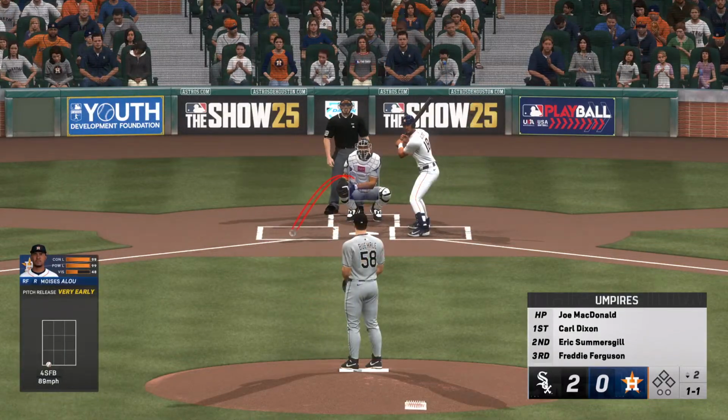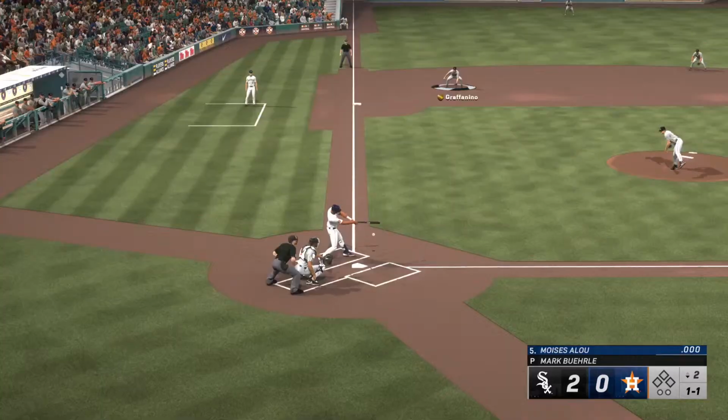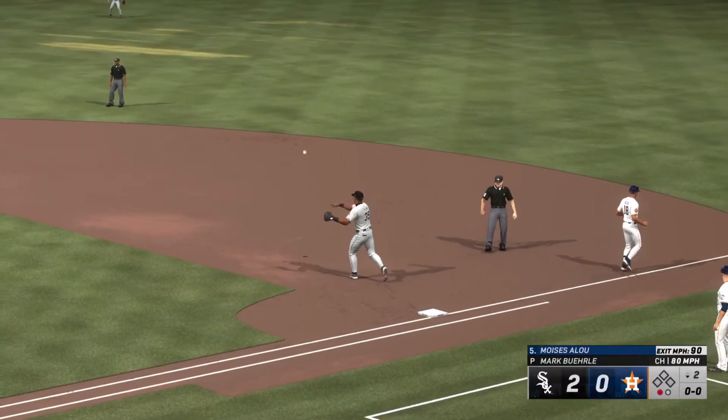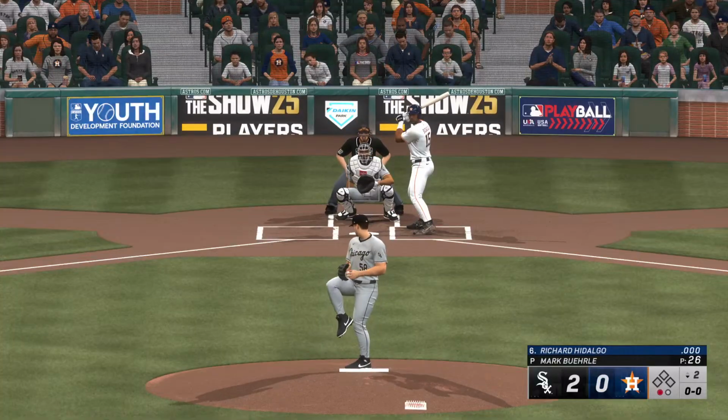Joe McDonald doing the home plate duties here. Well, Joe is an interesting one. I'm always trying to figure out what exactly his zone is. It feels like it kind of moves around from game to game, sometimes inning to inning. Tosses across to first, and a quick out, number 1.